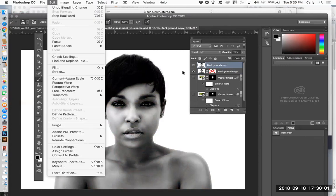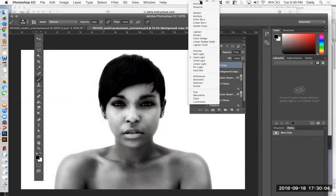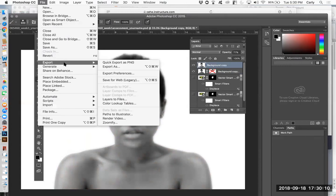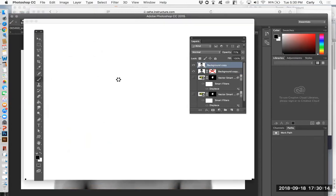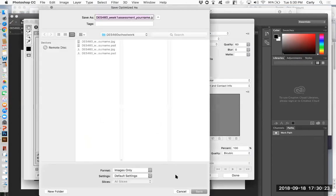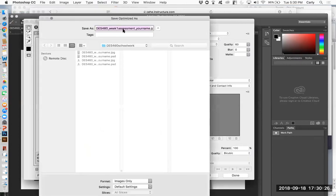So I'm going to go to File. Oh, and I don't need to have this on hard light. I'm going to put this on normal. And so now I'm going to go to File, Export, Save for Web. And you have to make sure that you name this displacement map, or else you overwrite your other file, which would make you sad. So now I'm going to go to Save. Week 1 assessment, your name. And I forgot it if it just asks you to put displacement map at the end. Underscore. There we go. I'm going to hit enter or return.